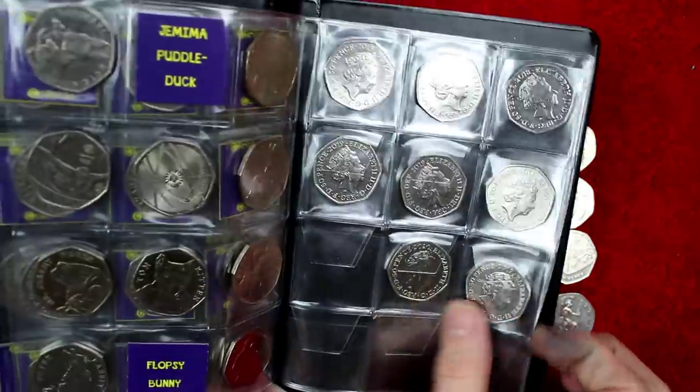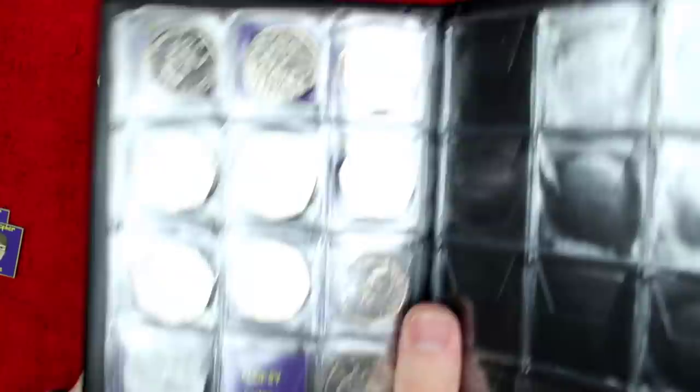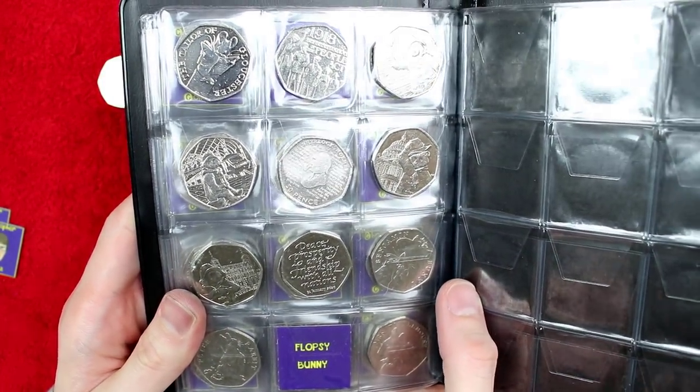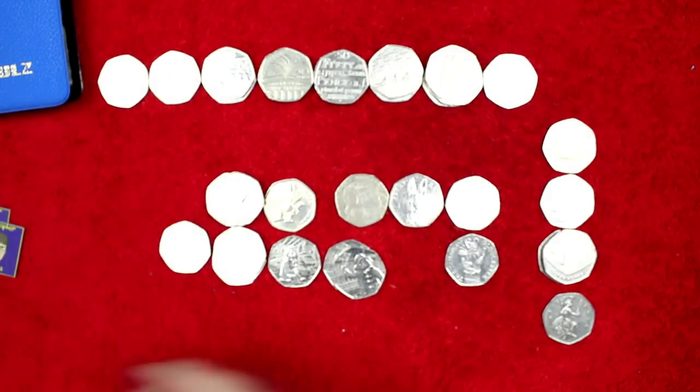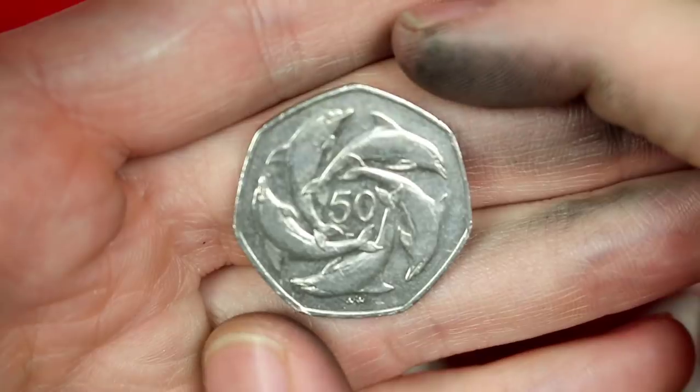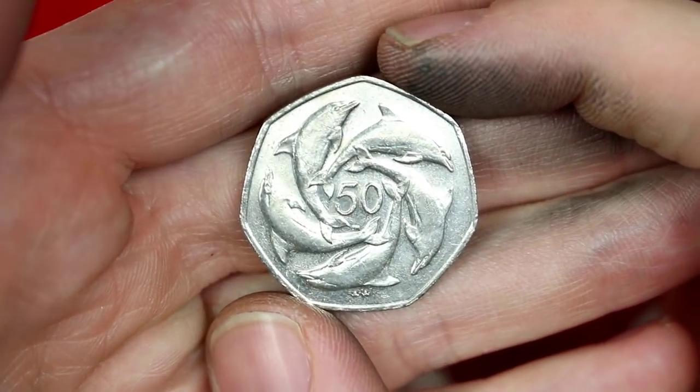And we have now completed the Brexit one as well, which is very, very nice. So star pull, I think I'm going to go with the Gibraltar dolphin one. Gibraltarian dolphins, that is an absolute stunner.